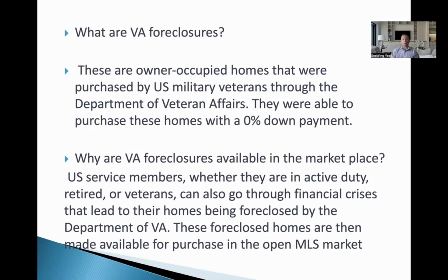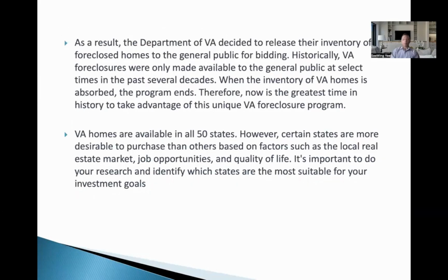Just like anything else, members, they fall through hard times for whatever reason, and I'm not going to discuss all the reasons why these military veterans fail to make their mortgage payments, and as a result, the Department of Veterans Affairs has to foreclose on their homes. Therefore, the VA makes these homes available on the open market, in the MLS, so they are out there, not that many on a weekly basis, only a few.